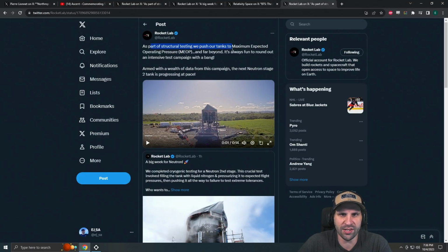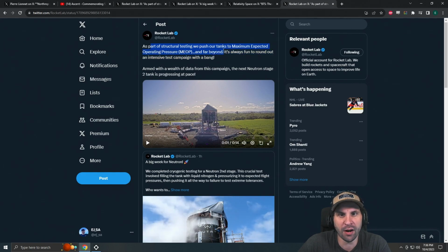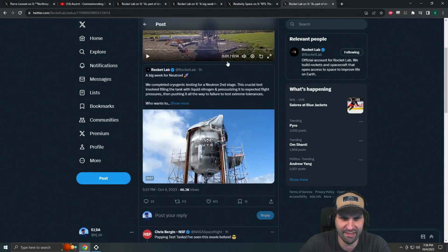As part of structural testing, we're pushing our tanks to maximum expected operating pressure, MEOP, and far beyond. See? It's always fun to round out an intensive test campaign with a bang.